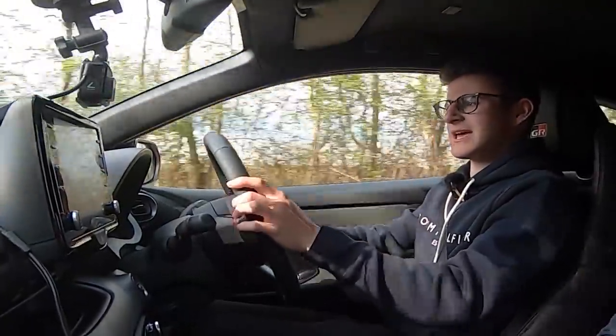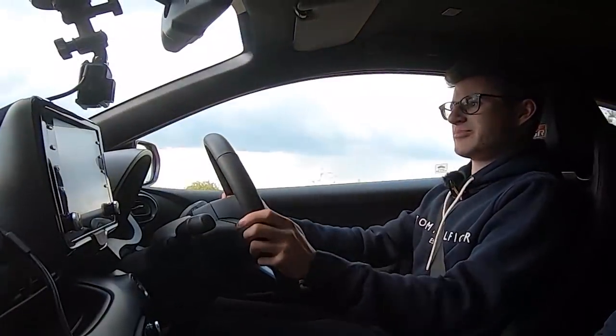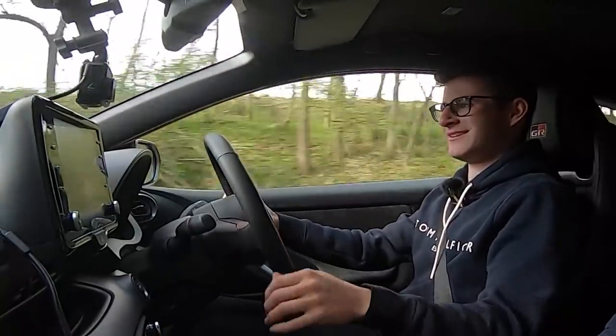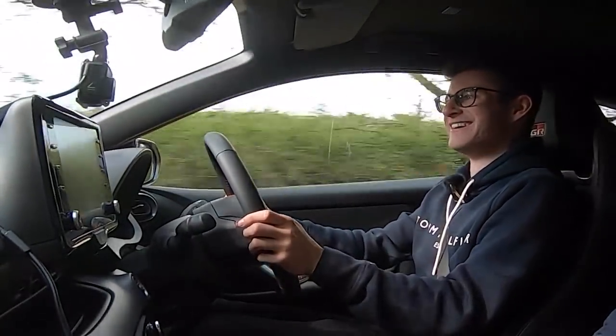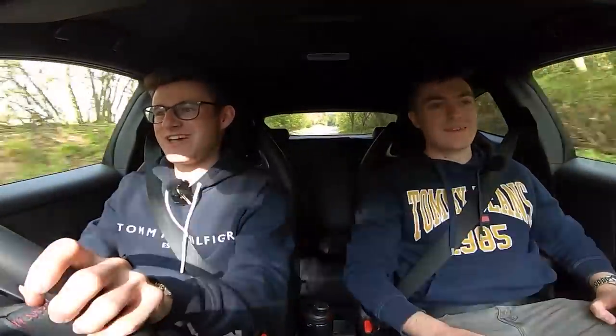Even in a straight line, when you're giving it the beans in sport mode, you can feel it squat. Yeah, you can. It's almost that little bit of movement. That's it. But third gear for 4,000. It just picks up ridiculously fast. And fourth. It's kind of intoxicating, isn't it? It is. It's very addictive.